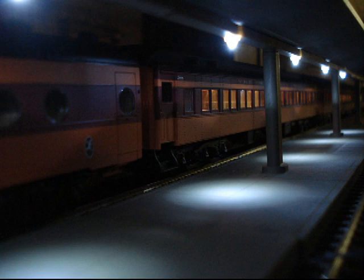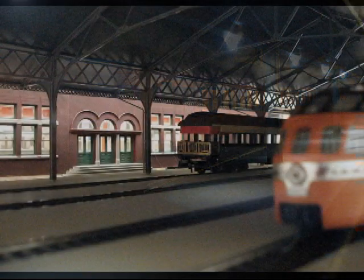In addition, we also offer structural lighting with long-lasting LEDs and resistors to give your nighttime running the look and feel of actually being in the scene.